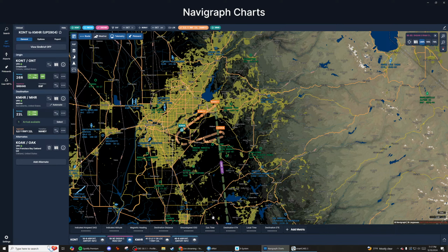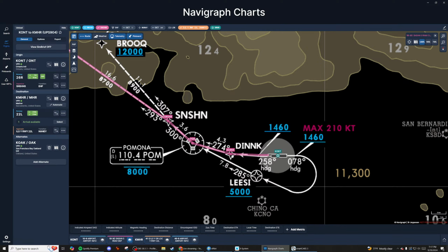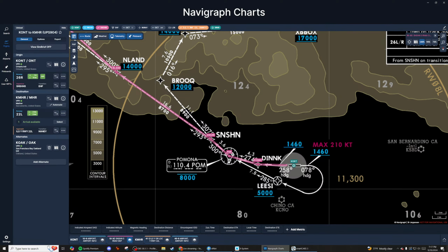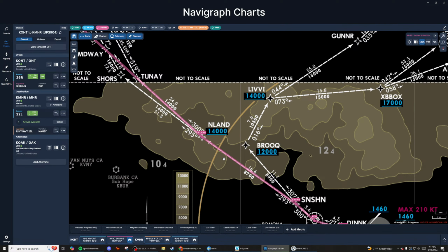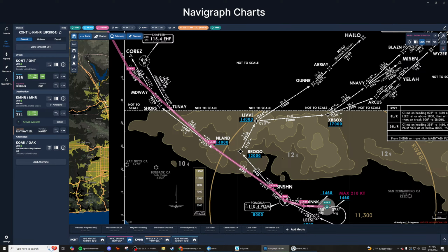Here is the Sunshine 5 departure. So, after takeoff, we're going to fly heading 258 to fly direct to Dink fix. And then, as follows, we need to be at or below 8,000 at Pomona. And then at or above 14,000 at Inland. And I intend to fly the aircraft by hand all the way up until about 180, so 18,000 feet. Then I'll turn the autopilot on and we'll let it take over from there.